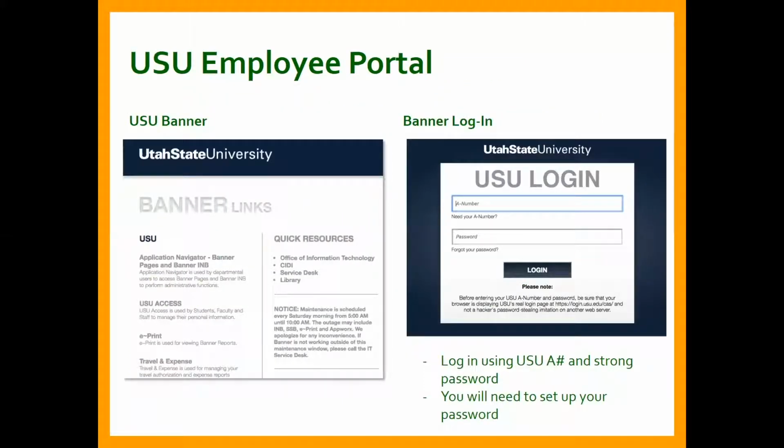Here's what the USU employee portal, the Banner system, looks like. So you'll use your A number to log in, and you'll need to set up a strong password through Utah State University to be able to access this portal.